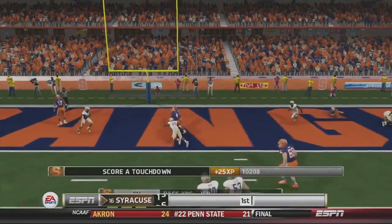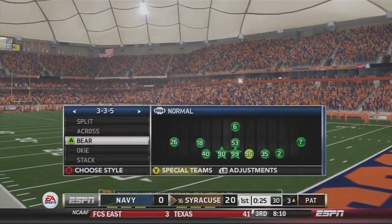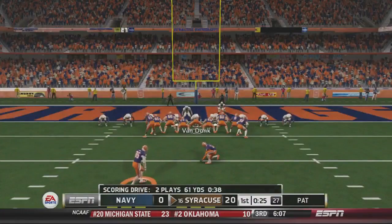And it's caught. Touchdown, Syracuse. QB throws to the halfback out of the backfield. 12-yard touchdown reception by the halfback. Syracuse score.